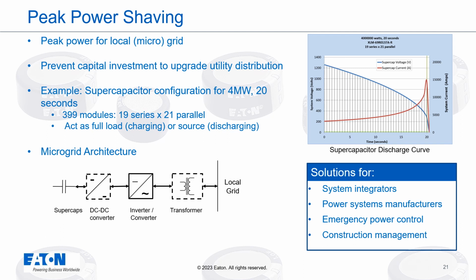For the scenario mentioned in the previous two slides, this is an example solution, namely peak power shaving. It saves on capital investment and can be retrofitted to existing facilities. This example solution uses a bank of 399 Eaton's XLM modules, which can run for 20 seconds, producing 4 megawatts of power.